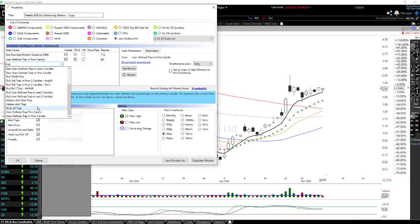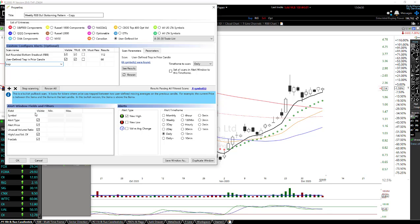Trap this candle right there. But now we have to put an OR up here. See under OR. And we're going to click that. You have to have two check marks. So I'm looking at a trap in prior candle or trap the current candle. We have 9 possibilities, not very many. That's why I didn't want to change this.